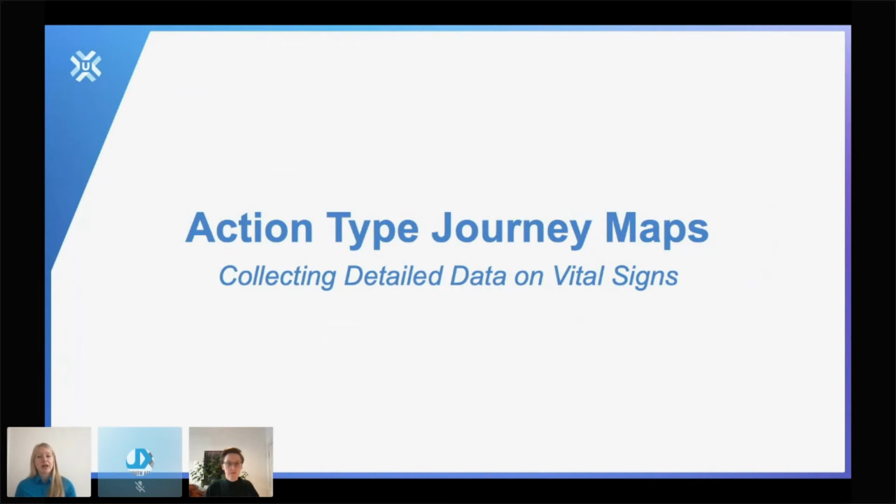Antonia will now describe these sessions, as well as 2 additional journey mapping methods that we used for detailed planning of a project scope.